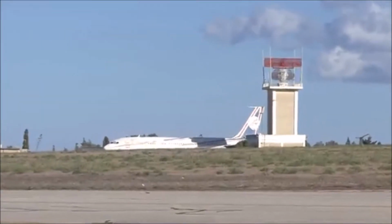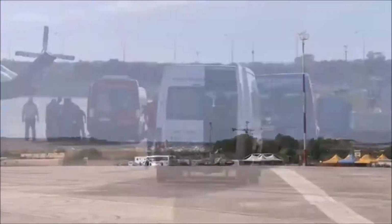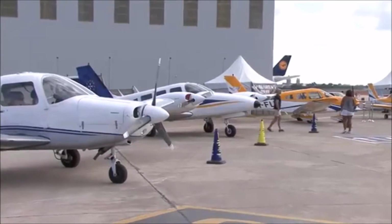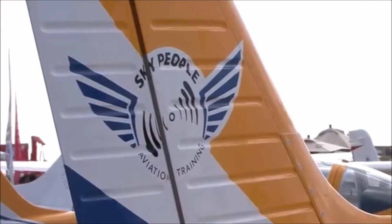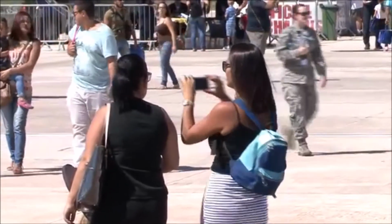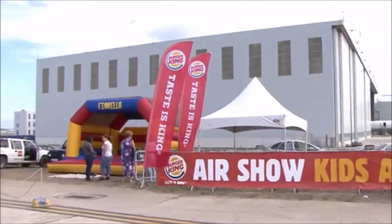Malta International Airport is another main gate to the island, and each year the volunteers of the Malta Aviation Society organize the Malta International Airshow on apron 4 of the airport. The airshow is an outstanding opportunity for Maltese aviation companies to present themselves to the public. The show is one of Malta's biggest outdoor events, with fun for the entire family.